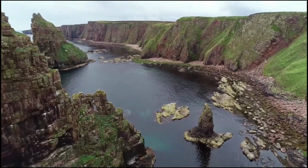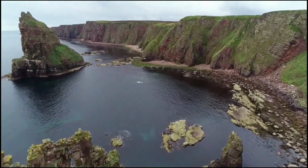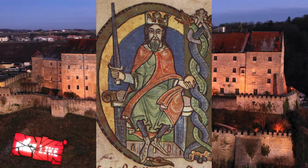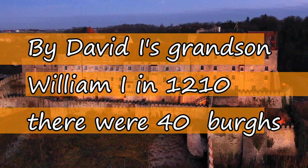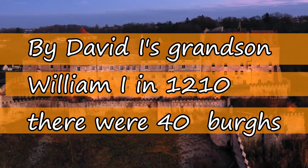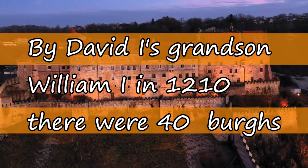These retinues went north, and King David, who enacted the Davidian Revolution, changed Scotland forever. Before his reign, I mean, we're talking early 11th century, Scotland had no real towns. By the end of his reign, we're talking over 40 towns. This is revolutionary, and most of them, the vast majority of them, were filled with Flemish people, not Scots.